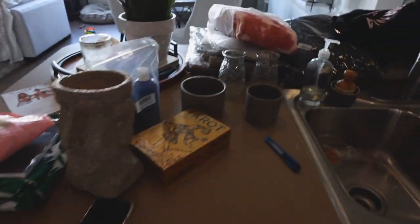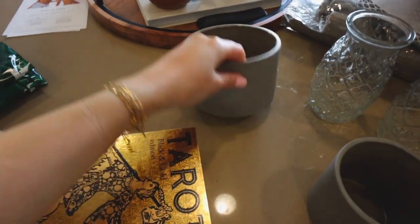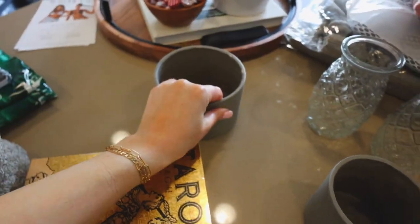I just got all of my packages from the mailroom. Luckily, everything got delivered while I was asleep. So now I just have this massive pile of stuff on my counter. So let's go through it. This is actually for a brand deal that I'm doing, so you guys will see that eventually. I got these little concrete pots from Amazon.